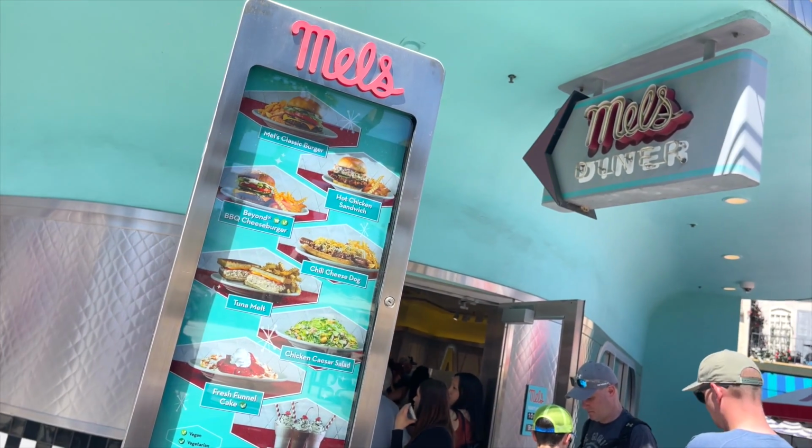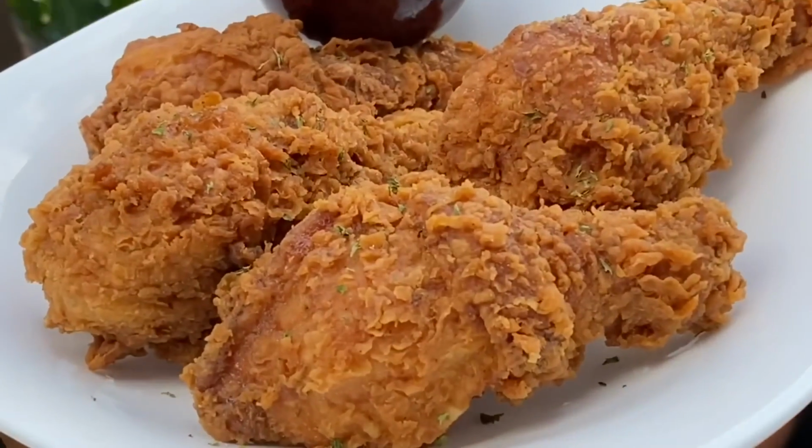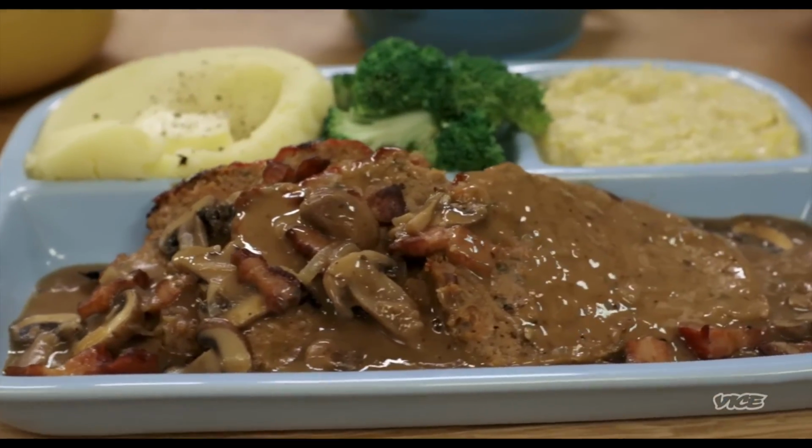Mel's Diner is also participating in the 60th anniversary, and they're gonna keep their entire classic menu as well as 2 new entrees in the meatloaf combo. Hey, Mom! The meatloaf! And the fried chicken combo. Both of these will be served TV dinner style.